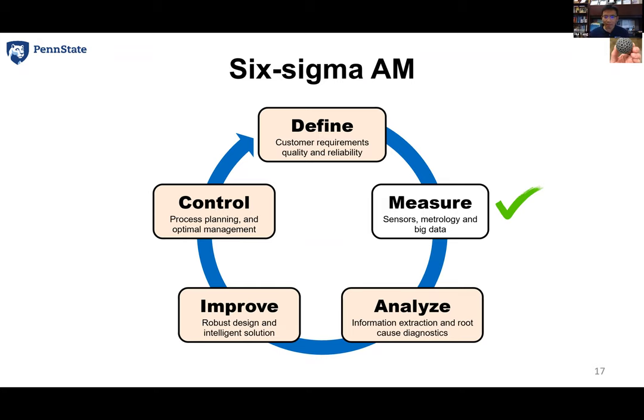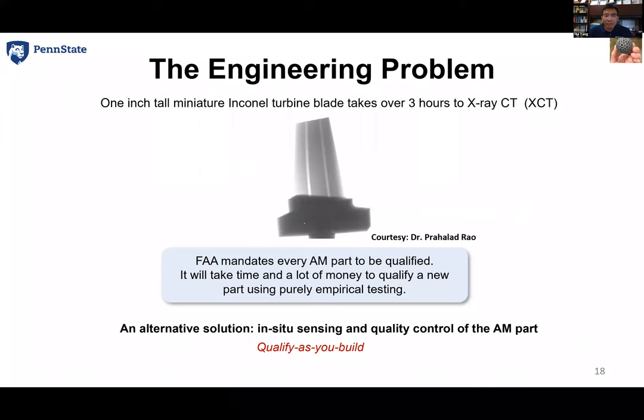Now, how do we measure the data and what kind of sensors do we use? So the engineering problem, this is by courtesy of my colleague, Dr. Prahalad Rao. A 1-inch tall miniature turbine blade takes over 3 hours to do the X-ray CT, but the FAA mandates every AM part to be qualified. So it takes time and a lot of money to qualify a new part using purely empirical testing. So this is post-build. If in the post-build you find problems, you cannot really fix it in the process, you have to scrap the part, and that produces a lot of waste. We can only do post-build inspection. So an alternative solution is in-situ sensing and quality control of the AM part, qualify as you build.